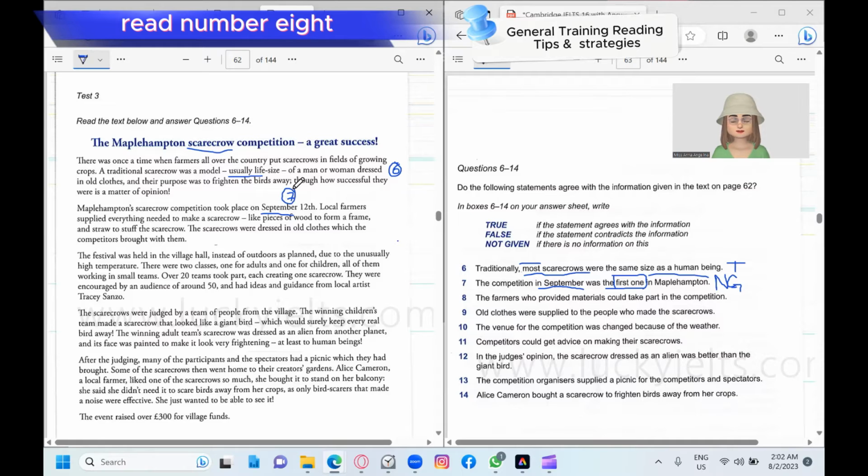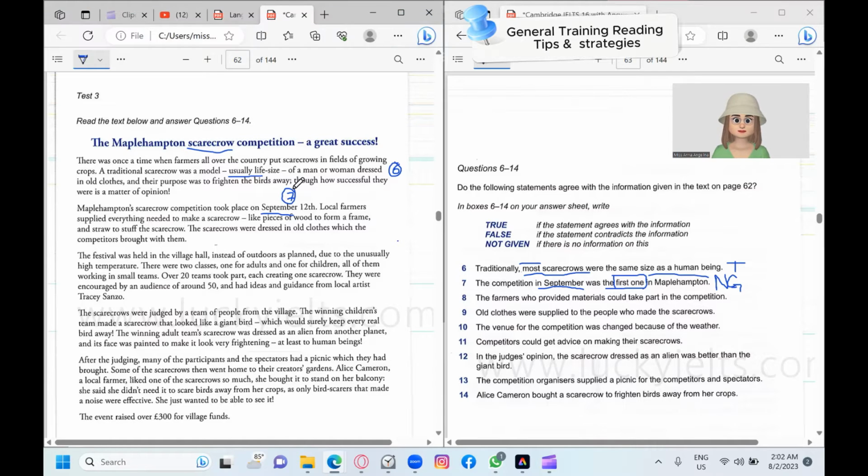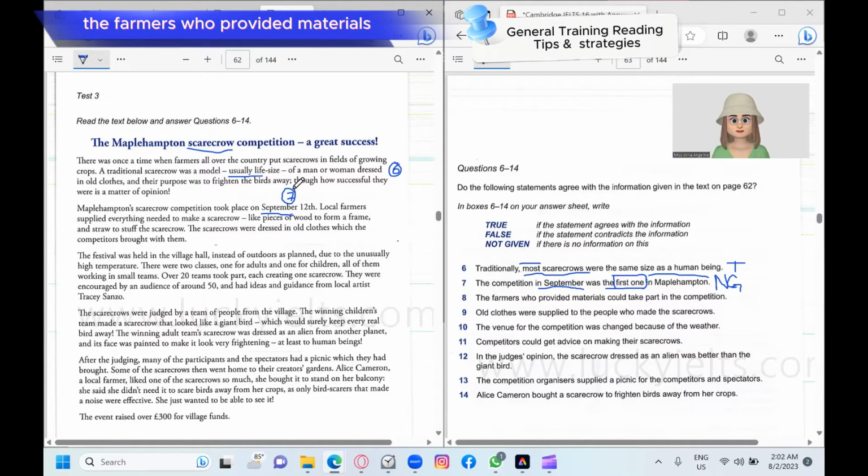Mehreen, read number 8. The farmers who provided materials could take part in the competition. Farmers who provided materials could take part, could not take part, or do we have no information about it? Please read the paragraph and tell me.